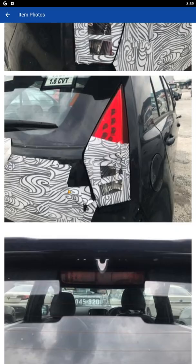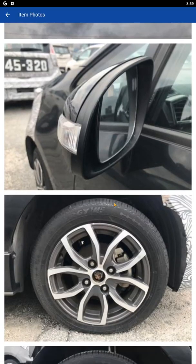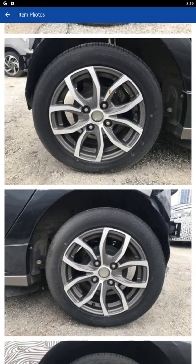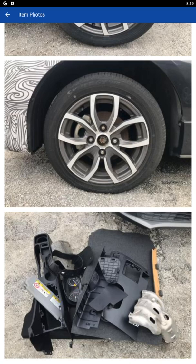1.6 CVT, can you show me a little higher? Synergy M5 tires. And we have the Geely speedometer over here in the center console, among other parts. Over here we've got the cover for the engine manifold.